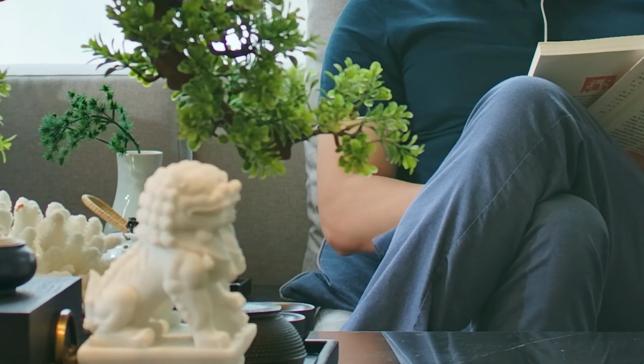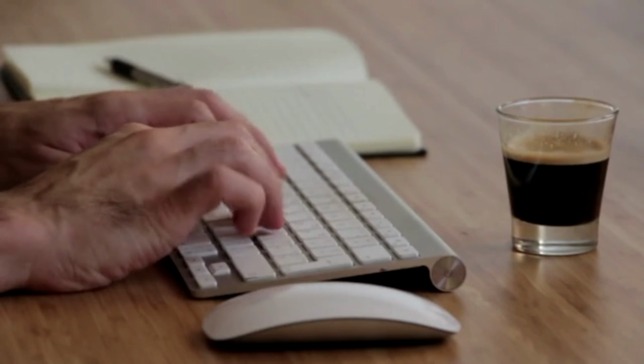Experiment with different environments to see where you're most productive. Some people thrive in the hustle.